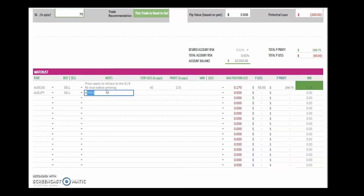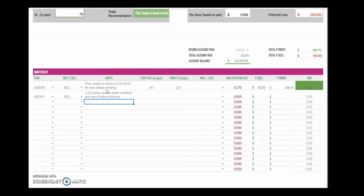Let's say it needs a 1, 2, 3 setup. It needs to break the trend line and retest before entering. All right, so on this one, I got a little bit of a wider stop loss. The stop loss is about 100 pips, but on the upside, I stand to make 433 pips.